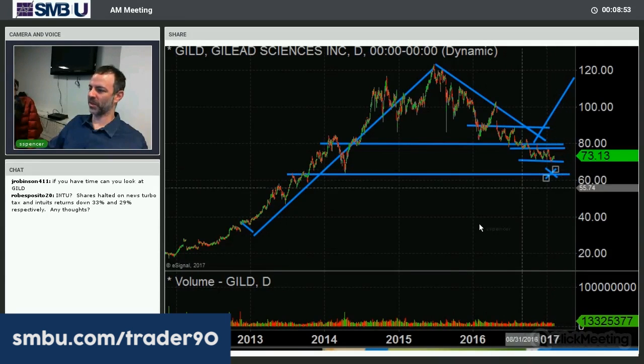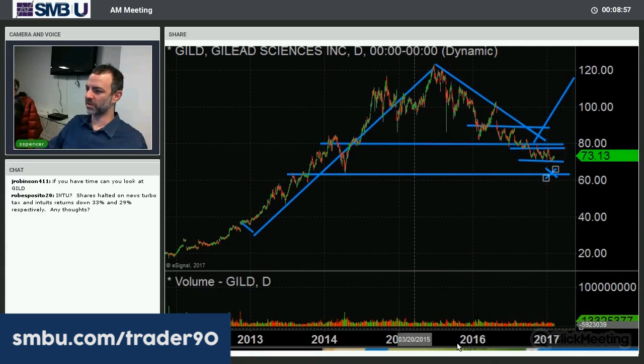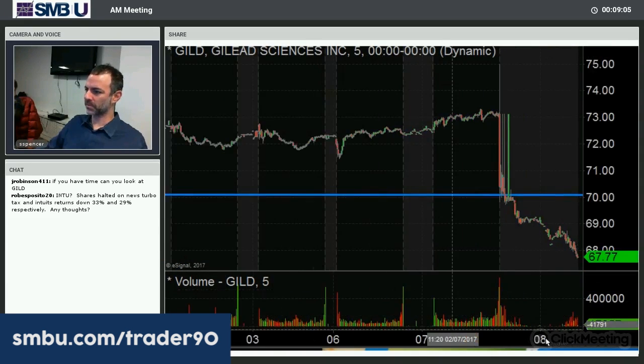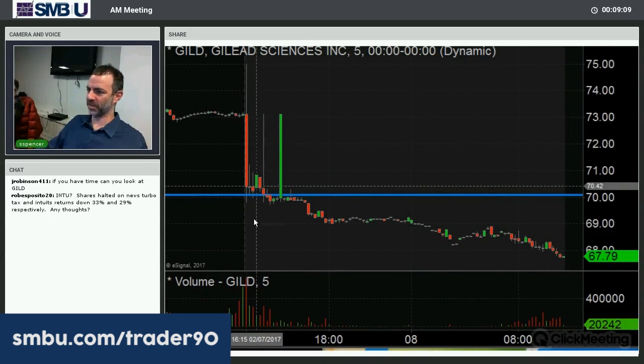From a longer term perspective, I would think being long into $60 would be really good over the next few years. That's my longer term spiel. Now it's practically flat again. So I'm kind of expecting this thing to rip. Initial reaction took it to 70. This is very bearish price action.